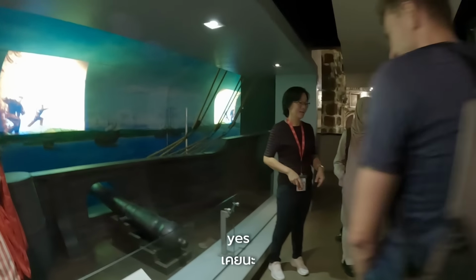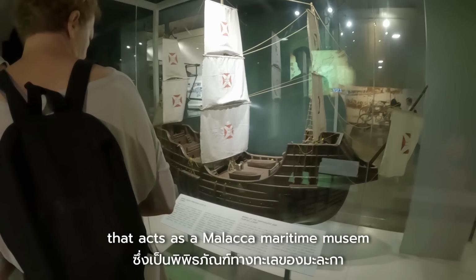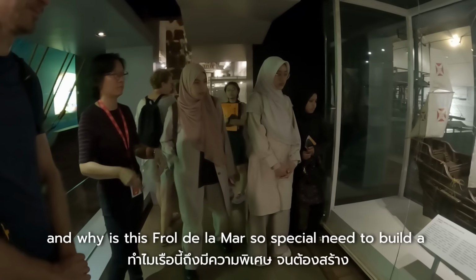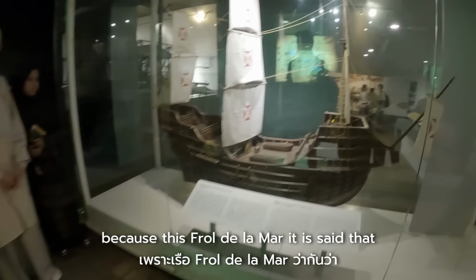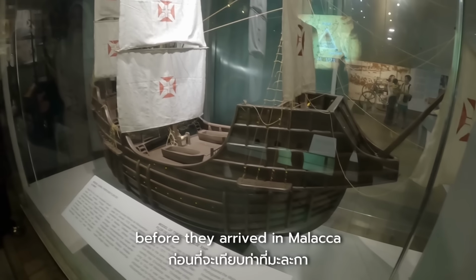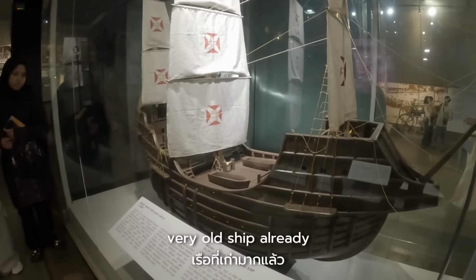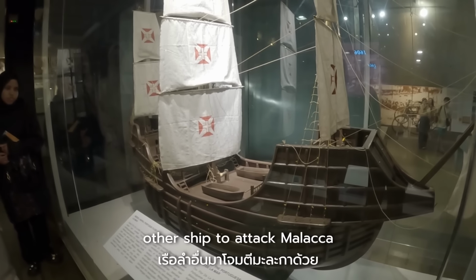Yes, sir. So if you go to Malacca, you will notice there's a huge replica of a ship at the Malacca Maritime Museum. And why is this Flor de la Mar so special that they need to build a huge replica there? Because it is said that it managed to conquer a lot of territory before arriving in Malacca. By the time it got to Malacca, it was already a very old ship. And it also led other ships to attack Malacca.